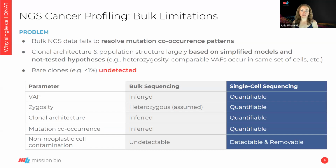With bulk NGS, you're really inferring whether or not a mutation exists within that population, versus actually quantifying on a single cell level, because we're able to actually assess whether or not that mutation exists versus giving a percentage of that population. With zygosity, we're able to also quantify this because we're able to get down to that resolution, as well as clonal architecture, and obviously mutational co-occurrence, which we're talking about. And we can tell whether or not we have cells that are not cancer cells. We're able to take that out of the population mix, and that is also a pretty big part, especially in solid tissue where you may have a lot of stromal cells. We're able to pick those out bioinformatically, so they don't contaminate your sequencing and take up all of those runs.